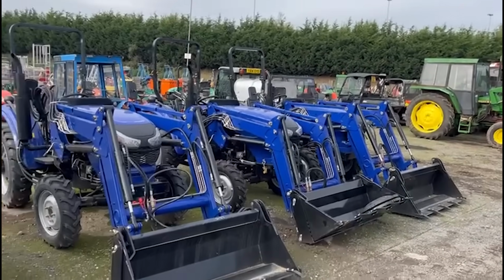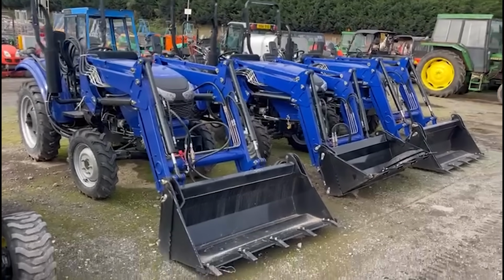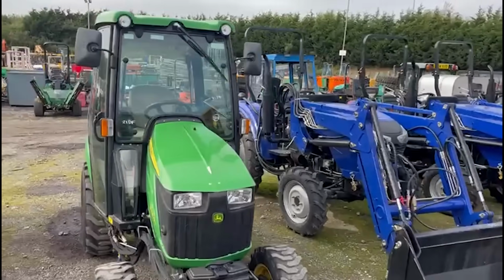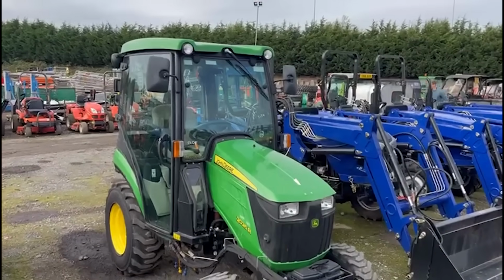Good selection from, I'm guessing, Chinese import tractors there. All brand new, 4-in-1 buckets, looking very clean and tidy. That's quite smart, and that's a John Deere 2026R.